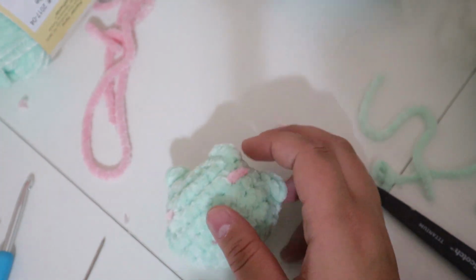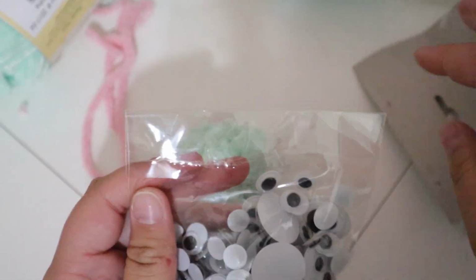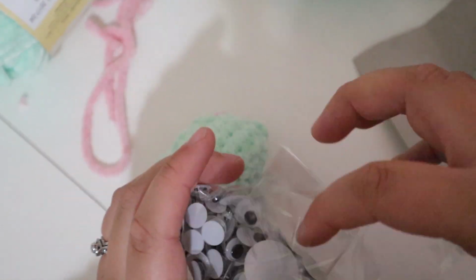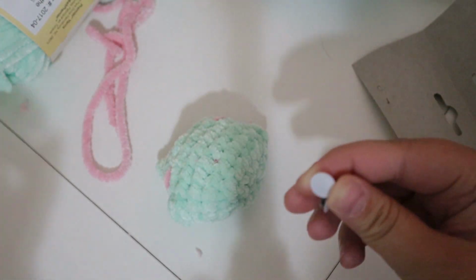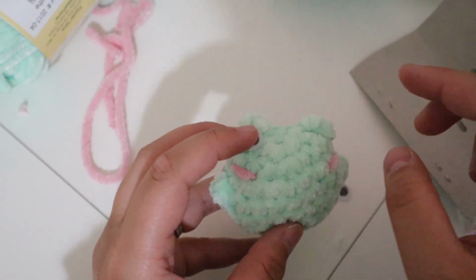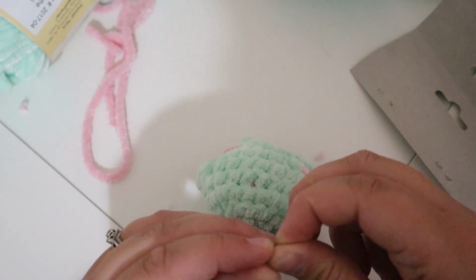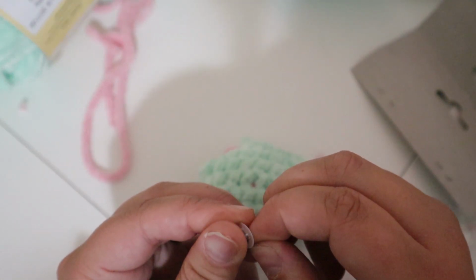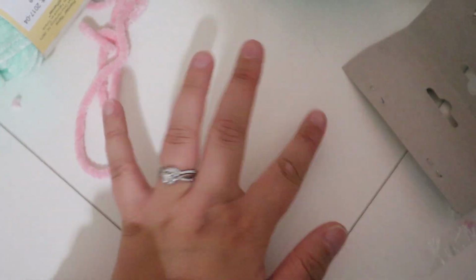Okay, the last step, adding the eyeballs. I don't know what I'm gonna do with an entire bag of googly eyes, but I guess I'll figure it out. Let's use the small ones. Okay, this is actually pretty cute. Are these the ones that have the back that can just come off? My glue gun. Let's glue them on.